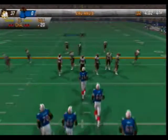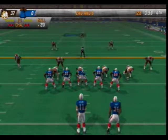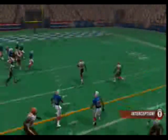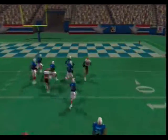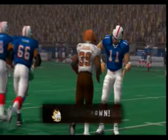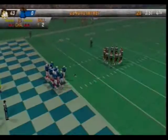Ball on their own 20. Ball on the 20-yard line. Don't stop that motor. The visiting team come out in a nickel package. With the throw, it's going the other way. The 20. Touchdown, visiting team. He returns the interception for 6 points here in the final quarter.